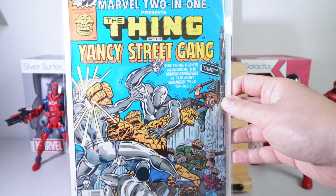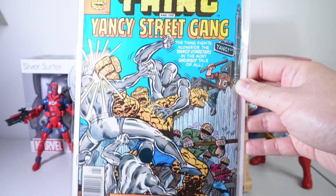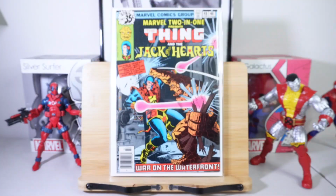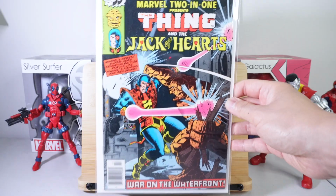This one has seen better days. Got some watermarks and stuff too. Maybe upgrade that in the future, but I think for now, just trying to collect the run. Issue 48, featuring the Jack of Hearts.